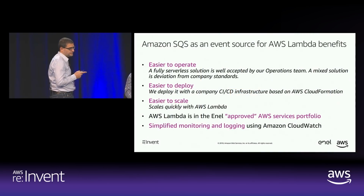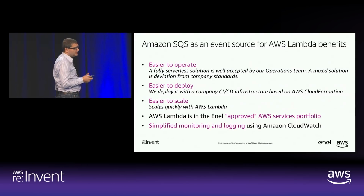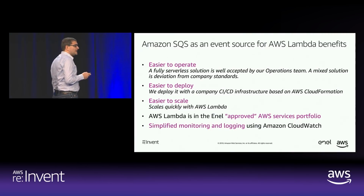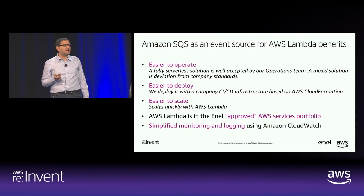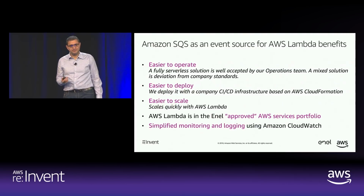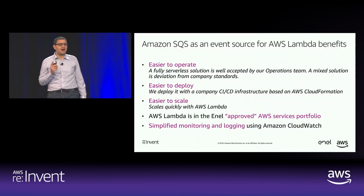Let's see the benefits. Lambda is easy to operate and easy to deploy. I say, joking, that it's a friend of our operation team. Our current mixed approach is not well accepted by our operation team. Consider that currently we have 2 CloudFormation files. One with all the serverless components managed by our company continuous deployment infrastructure, and the other one with the Beanstalk components managed manually by our operation team. This is not good. With this evolution, we will be able to manage everything with one CloudFormation file managed by our continuous deployment infrastructure.